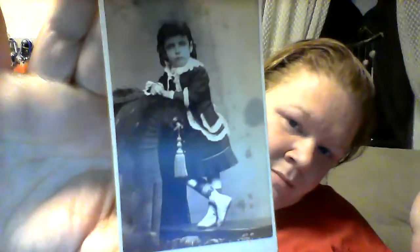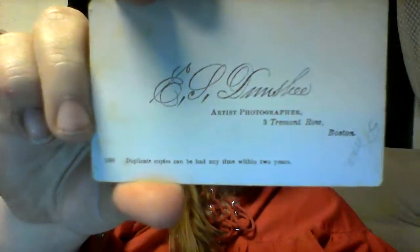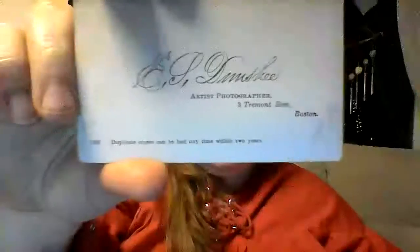Could be a boy, could be a girl. I'm thinking boy. Upwards around 5 years old, perhaps. I love these lovely curls. They're fancy. I bet you he didn't look like that every day. And what I like is that in 1880 the photographer went by E.P. Dunshi.